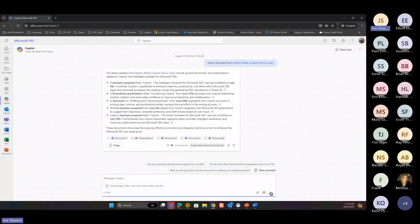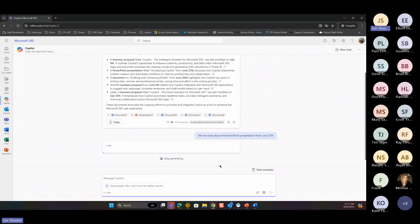So we've found a couple business proposals, a PowerPoint presentation, various documents that I've created demonstrating this over my time working with Copilot, right? And if you're not sure where to go with this, Microsoft will also add a handful of suggested prompts, just to kind of nudge you in the right direction if you don't have a better prompt in mind, right? So maybe I want to know more about this PowerPoint presentation from June 27th.